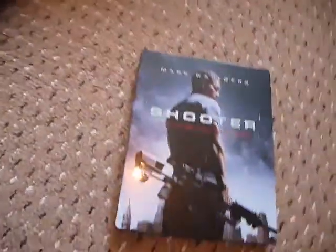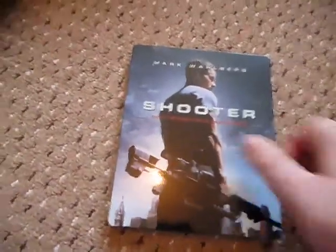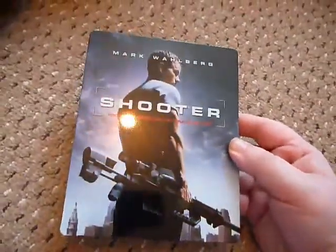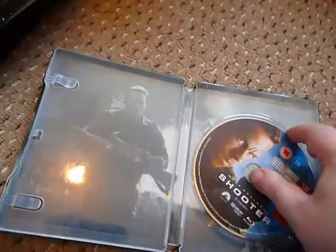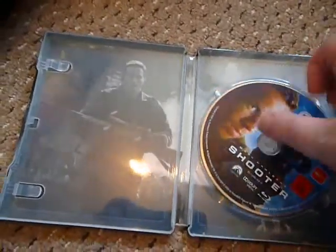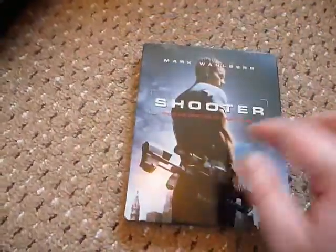Up next we have Shooter. Now this one, it says it's out of print. I mean, it could be, but it's still available. You can still buy it. Again, I have a sealed copy of this one as well. I bought it when Play.com was shutting down, cheap. So, don't know what I'm going to do with that. There you go. The disc inside artwork. And yeah, for £10.99, these weren't bad. I mean, you know, they could have done with some embossing or debossing, but it's got a nice sort of glossy finish to a Mark Wahlberg there.